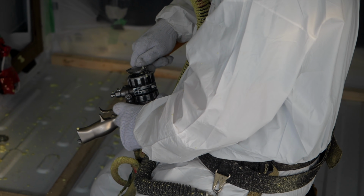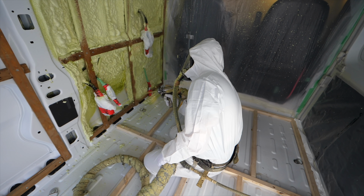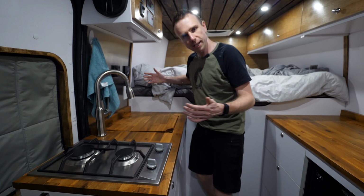Can get a bit messy. We weighed up the pros and cons, and Van Gogh are just going with spray foam for everything. It's also very common in the boat world as well, for those interested. And in terms of keeping the heat in and keeping the heat out, it's been incredible compared to other vans that I've been in. And welcome to the kitchen area.